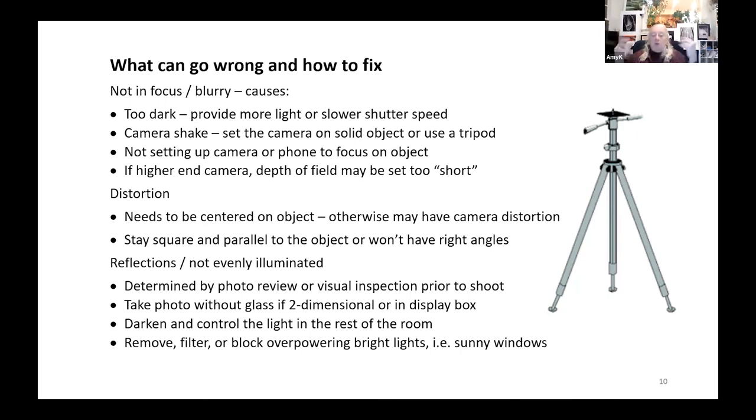Along with that, when you're taking a look at it, you can tell if it's distorted. All right, what does that mean? You need to be centered on the object. Particularly with flat things, you don't need it keystoned. You need to stay square and parallel, and take a look at it to make sure that it's what you want.